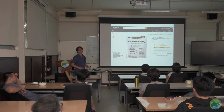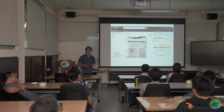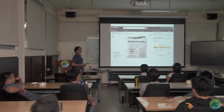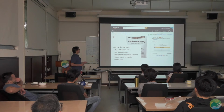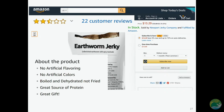It's not terribly expensive because people are actually trying to find alternative protein sources for human beings because people are concerned about all this carbon emission that we are producing because of cows and pigs and so on. So alternative protein sources. And you can read the label: no artificial flavoring, no artificial color, dehydrated, not fried, really healthy. Great source of protein and great gift. All right, check out the review about Chih-Han. I'm going to be giving these to someone that you actually know.